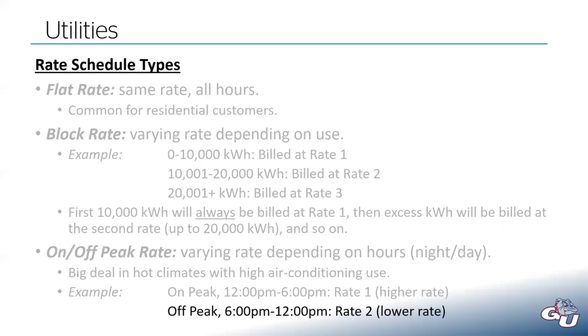The off-peak would be any of these off hours. So from 6 p.m. to 12 p.m., they're going to charge a lower rate. And so there could be some incentive here to trying to shift your building use into that off-peak period and take advantage of that lower utility rate.